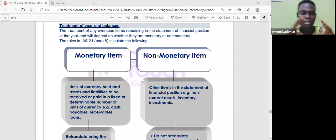Okay, fine. So now at the year end, I will ask: is it a monetary item or a non-monetary item? Monetary items, there are 4 of them. You already know. Just ask yourself, is it cash? Is it payables? Is it receivables or loan? That's a monetary item. So once the transaction is within those 4 categories, cash, receivables, payables, or loan, it is a monetary item.